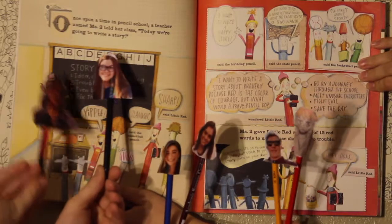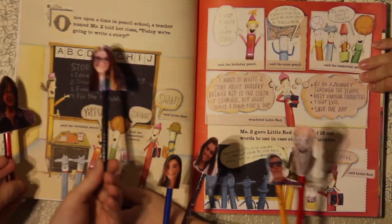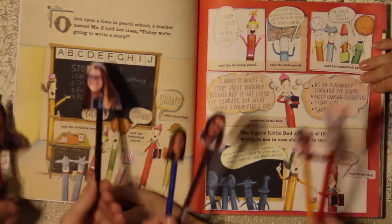Now class, please pick a book for the Geisel Award. Let's do Little Red Riding.